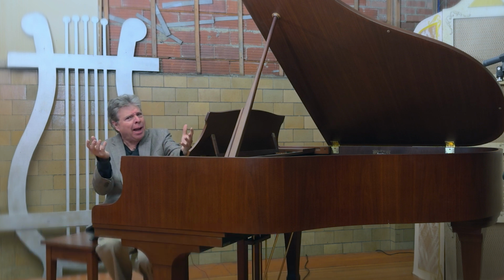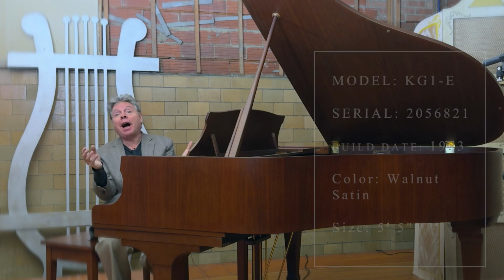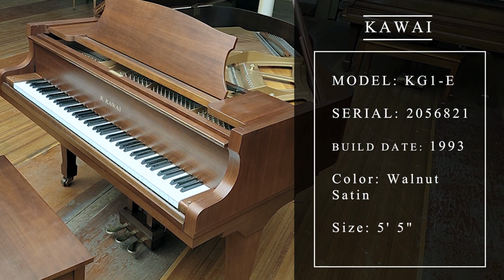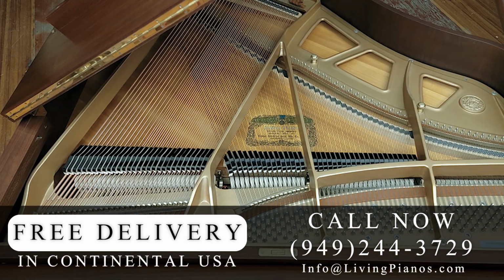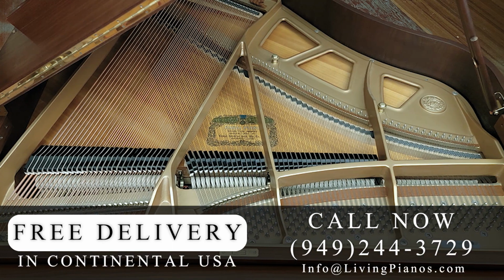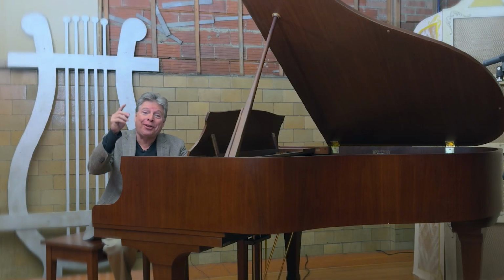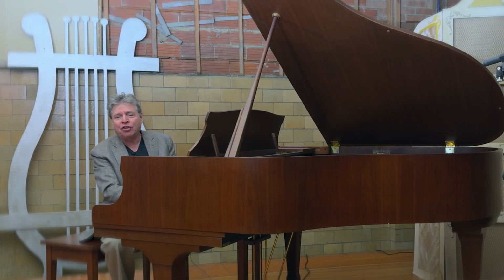Actually, it's a baby grand, parlor grand. It's 5'5". Most baby grands are around 5 feet, so you get a little bit more depth of sound, a little bit richer bass than you will in a baby grand, yet it still fits almost anywhere. Beautiful satin walnut finish. This is a piano that sat in a home, lovingly cared for, barely played.